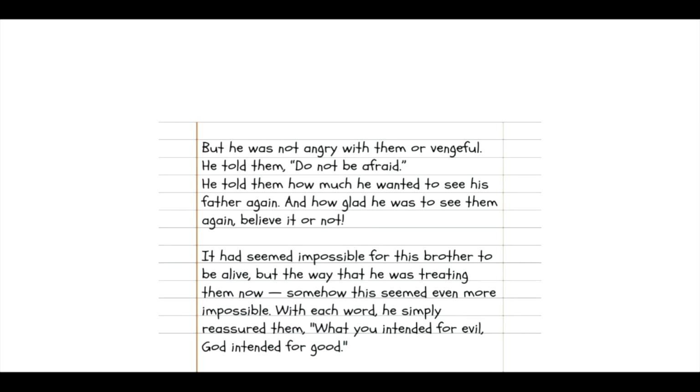He told them how much he wanted to see his father again. And how glad he was to see them again, believe it or not. And as impossible as it had seemed for this brother to be alive, the way that he was treating them now, somehow this seemed even more impossible. Yet with each word, he simply reassured them, "What you intended for evil, God intended for good." There you have the little story.